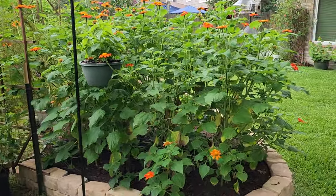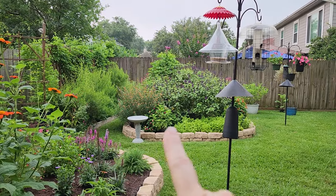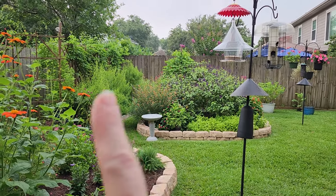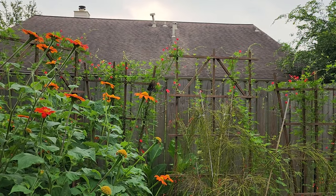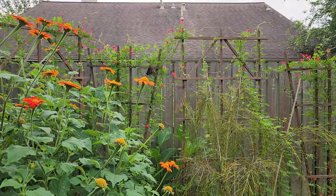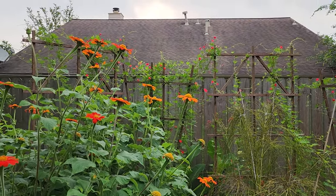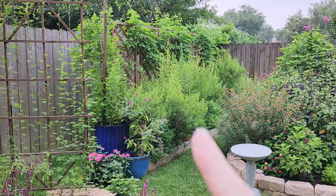Okay, let me come out. And then I have what I call my tree bed and my 5-panel trellis bed with passion vine, and I'm going to go over there next. With a stop in between to take a look at the butterfly on the Tithonia. That one happens to be a pipevine swallowtail butterfly. Okay, on over here.